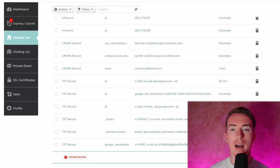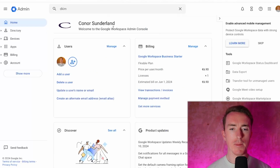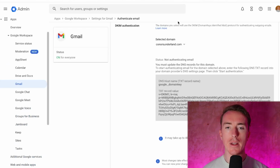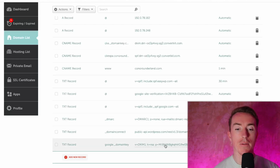So this is assuming you have a Google Workspace account. You can come in, search for DKIM, see DKIM authentication, and then you'll get this record here. You can then just copy all of this across into your host, whether it's GoDaddy, Namecheap, or whatever it is, and pop that in there, copy and pasted from Google itself.